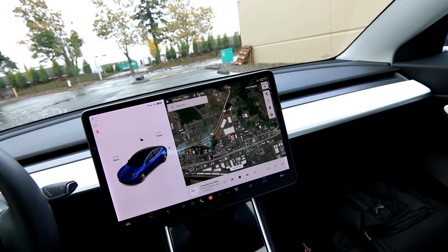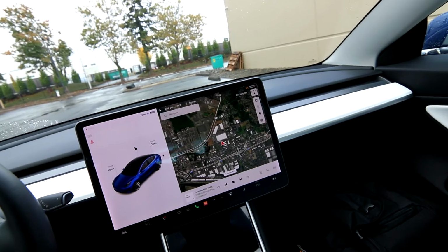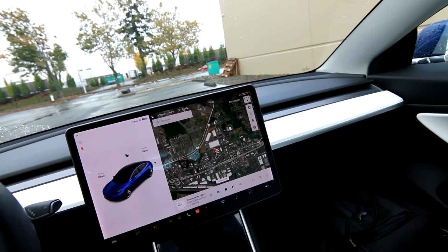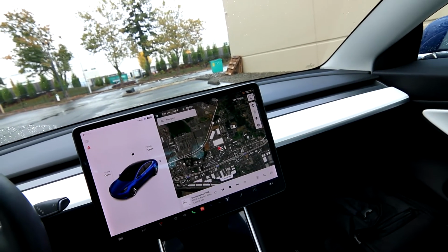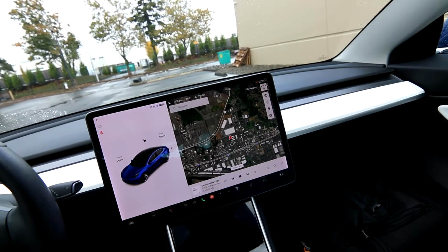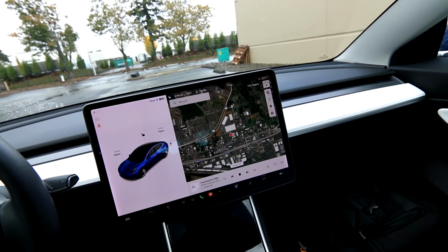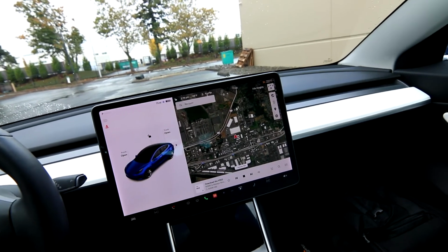There was one update not too long ago where the whole user interface was basically redesigned, kind of like your iPhone or Android. You might get a big update where it just changes the whole look and feel of the system, makes it better, adds features. Well, that's the same with Tesla, and there's really no other car manufacturer that I've seen that has updates and functionality like this. As far as I'm concerned, it's light years ahead of everyone else.